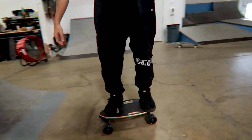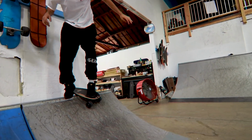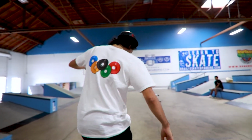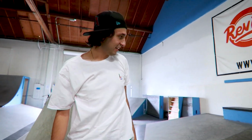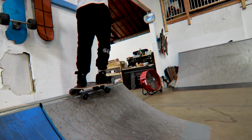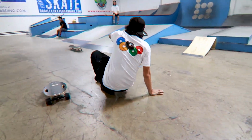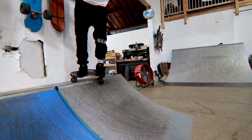You know, them Braille boards got a big tail, so. All right. It's like so small, it doesn't even rock. Honestly, these bearings you got in here are A1 day one. I like them. Watch out, watch out! That was almost it. Body! Oh, people!